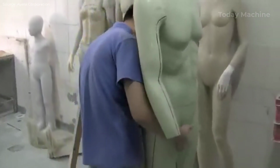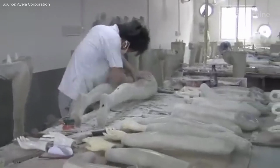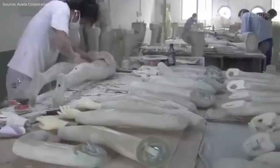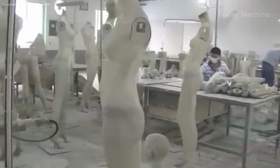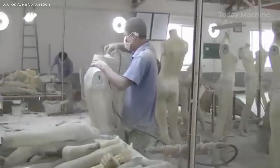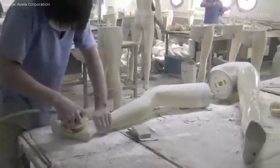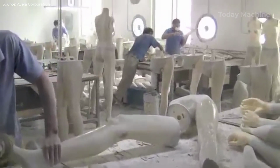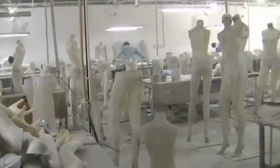By the late 1990s and early 2000s, China's retail sector experienced rapid growth, driven by increasing consumer spending and the expansion of domestic and international retail brands into the Chinese market. This boom in retail created a surge in demand for high-quality mannequins, pushing manufacturers to innovate and improve their production techniques. During this period, many small workshops evolved into larger, more sophisticated factories, adopting new materials and technologies to meet the rising demand.